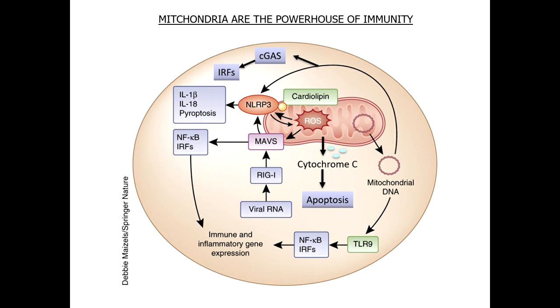Cytochrome C, of course, was the daddy of all that, because that comes out of mitochondria and drives apoptosis. As I mentioned before, the mitochondrial DNA is sensed by cGAS, and that drives these IRFs, and that induces interferons and all kinds of downstream genes. It can also be sensed by TLR9, NF-kappa B, IRFs, immune gene expression, and now the NLRP3 bit, that senses ROS from mitochondria. We think it could be coming off the succinate pathway, and then that drives IL-1, IL-18 and apoptosis. And interestingly, just for completeness, viral RNA sensed by RIG-I, MAVS is in the mitochondria, and that can connect to NLRP3 and also drive downstream signals.